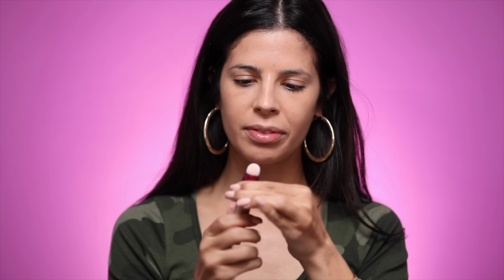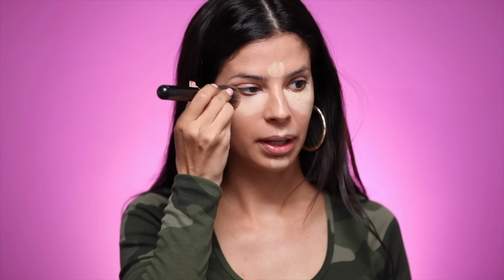I did not really love the fuzzy ball on top of this, but I think over time I've grown to love it. Under eye. All right, I am blending, I'm using the same brush.